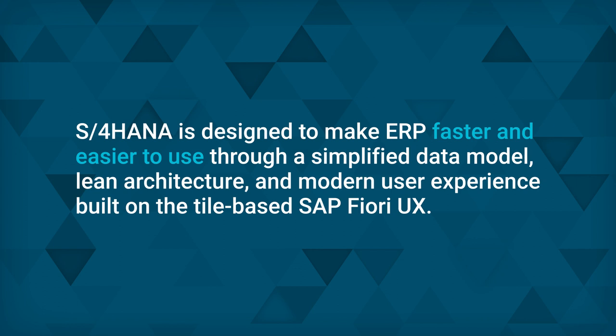user experience built on the tile-based SAP Fiori UX. The underlying SAP HANA in-memory database speeds up queries and analytics, making it possible to analyze large pools of internal and external data in real time. Several advanced technologies are included or integrated with S/4HANA, such as AI, machine learning, Internet of Things, and advanced analytics.